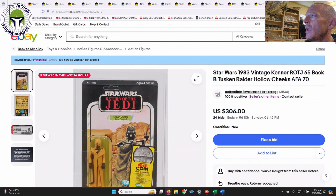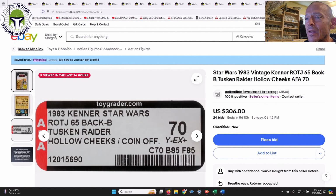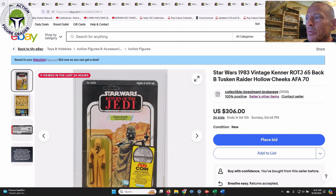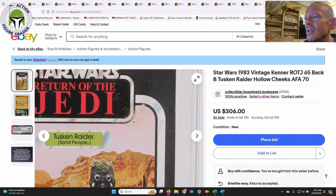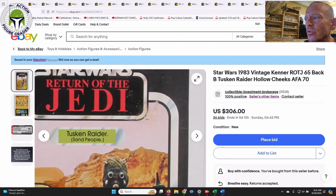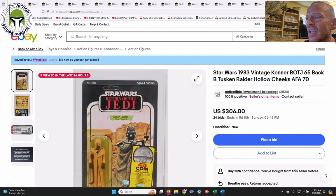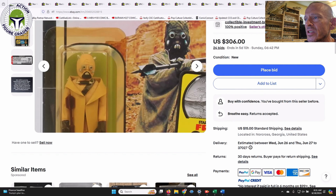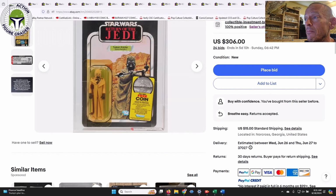And then I also wanted to show this AFA 70 Tusken Raider, but this is the Hollow Cheeks Tusken Raider mint on card. So you can see there, it says coin offer, Hollow Cheeks, AFA 70, and pretty nice. It presents a lot nicer than a 70, but it's got some sticker residue and litho issues up there in the upper right from where they tried to remove the sticker. So that's why it got the 70. But it is a harder to find coin offer, and of course the harder to find Hollow Cheeks mint on card.